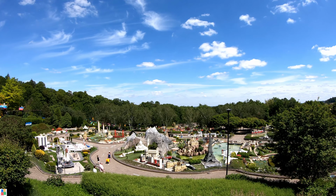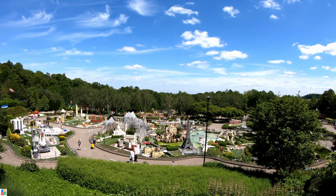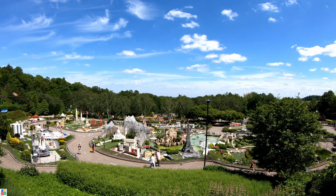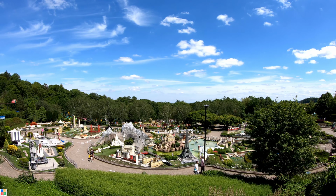It's beautiful blue sunshine today. It's a lovely day here at Legoland Windsor. It's going to be a short one. We're not going to take you too much around here, to be honest with you. We want to get some shots of the Mythica area when it looks like this.